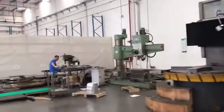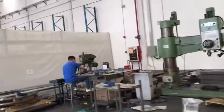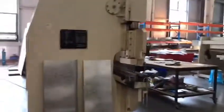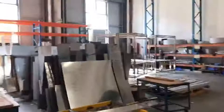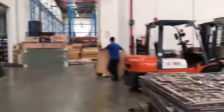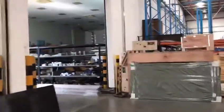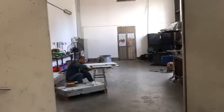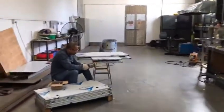Some other machines. Bending machine and cutting machine. Some raw material, stainless steel plates. This is the area to stock some small metal materials. And the welding room. We weld and polish by ourselves too.